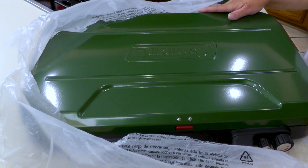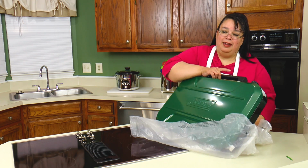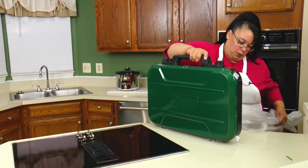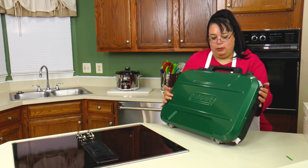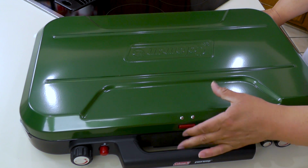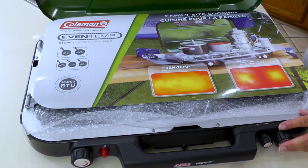So this will give you an idea of the size difference. If you want something that's compact, I don't think this is the stove that you'll go for. But if you want a little bit more room, this is your stove, right? Look how it closes. Huh? Oh yeah, and this one closes like my old one. It's got this button, which I didn't like.